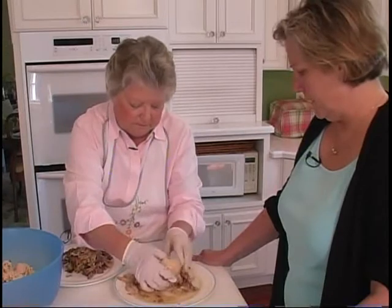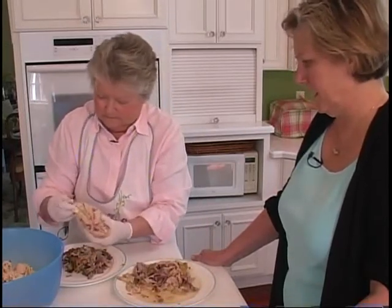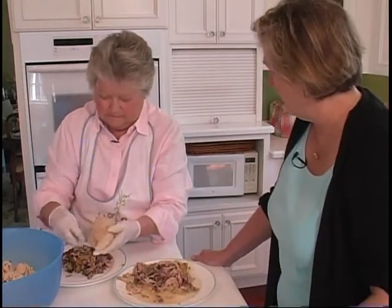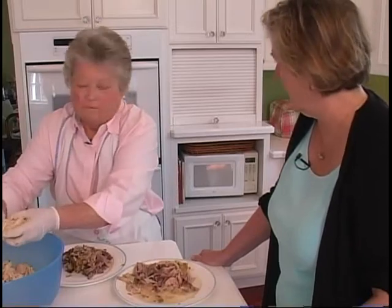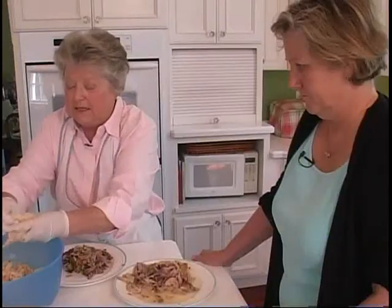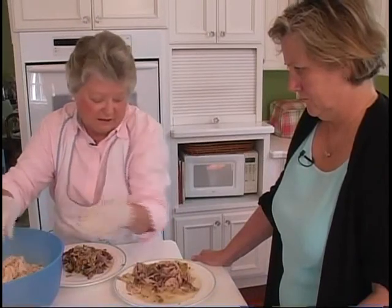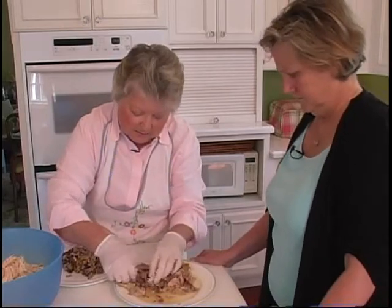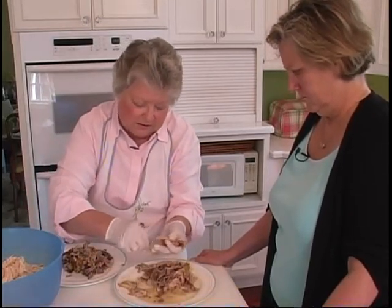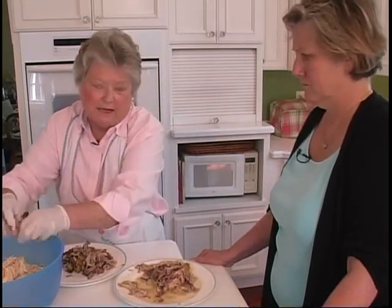And you're not only getting a nice texture with the dark and the light and the white meat, but you're also saving a step. By doing it warm, you don't have to pull it off and then cut it up. And you can mix it now and keep it for a couple of days, and then the flavors just meld together. You have to be very careful doing this, and that's why I wear these real thin gloves, because I don't want anybody to get any bones.